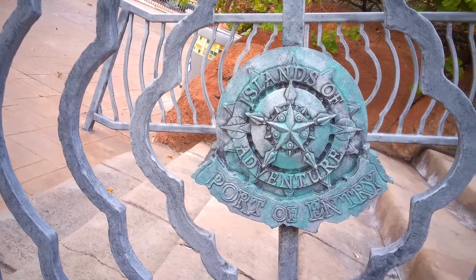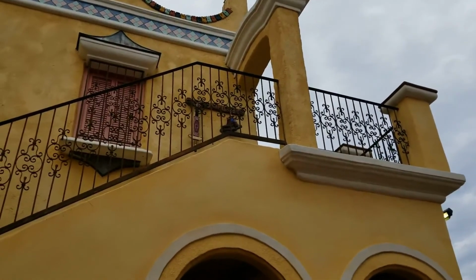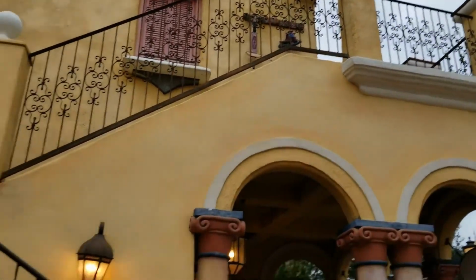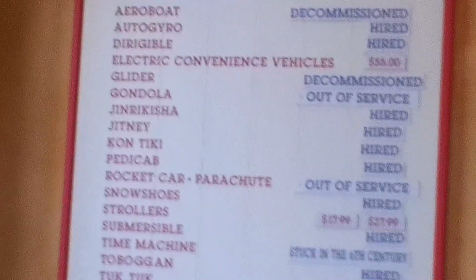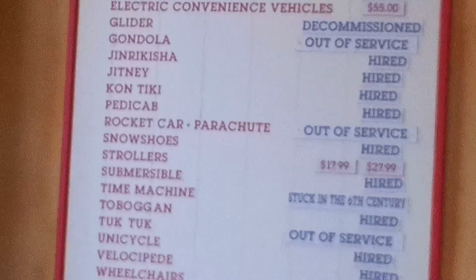And the last Easter egg in Islands of Adventure is right up at the front. There is a place where you can rent like scooters and wheelchairs and baby strollers. But right outside of the area where you rent these is this big sign listing tons of all these other different types of vehicles that are unavailable to rent for various reasons, including a time machine which is stuck in some century.